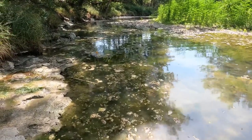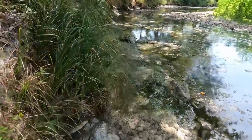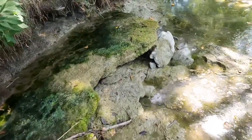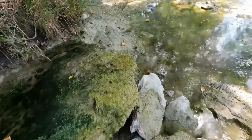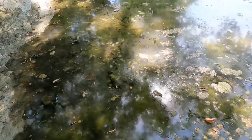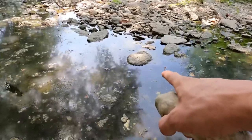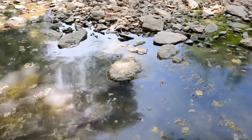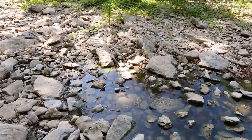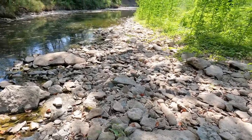Right now I'm trying not to fall in this snake infested water. With water coming out of the cliffs. I cannot see the bottom. Appears to be shallow. Ammonite right there. Right, there's one. All right, we finally made it to a gravel bar that I've never been to. And if I've been to this, it's been a long time.